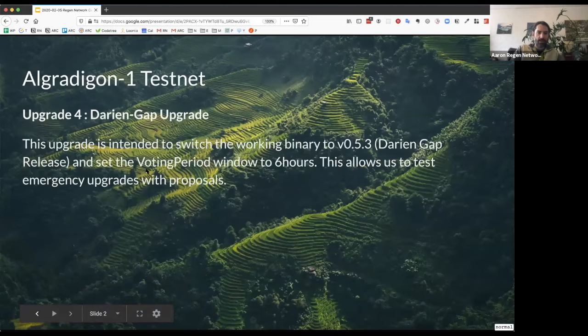We have the Algragon 1 testnet still ongoing, and there is an upgrade happening soon to switch the binary to 0.53 and set the voting window to 6 hours, which will allow testing emergency upgrades.